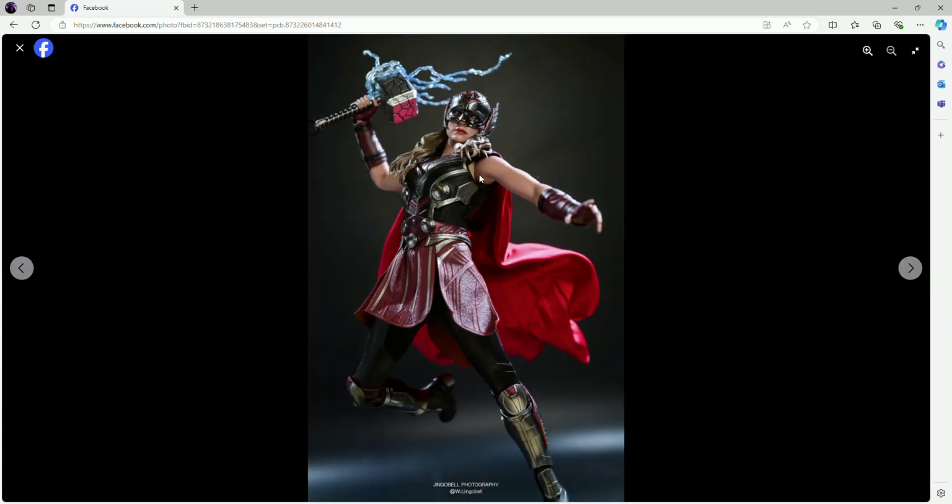So as you guys can see, the texture is so different from the sculpted plastic of the body compared to the arm that I am really concerned that it is going to look a little bit weird. Again, for the 15th time, once we get the figure in person, we'll be able to tell how it looks. But it is a concern of mine that it's going to look a little bit weird.